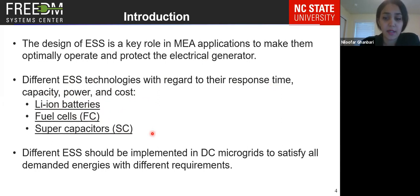In all these microgrids, in order to satisfy all demanded energies with different requirements, we need to implement different ESS in the system. So all these different kinds of ESS should be implemented in the DC microgrid to make them satisfy the demanded energy.